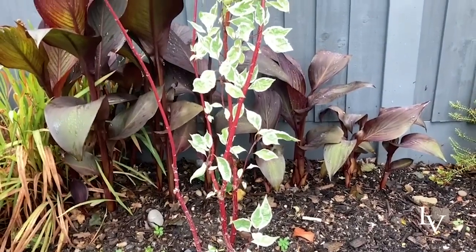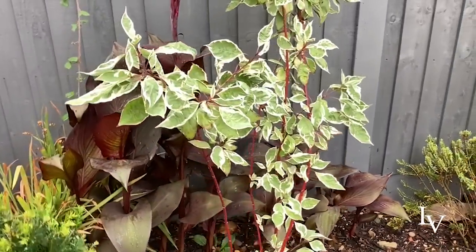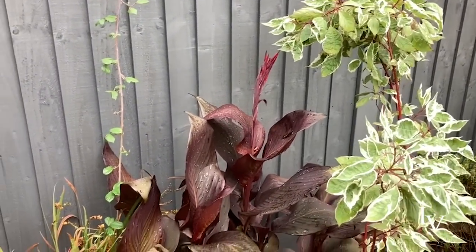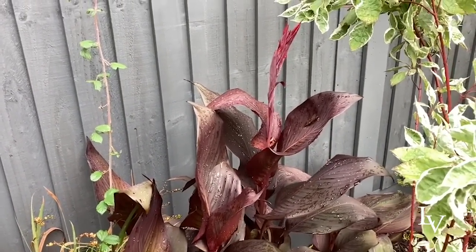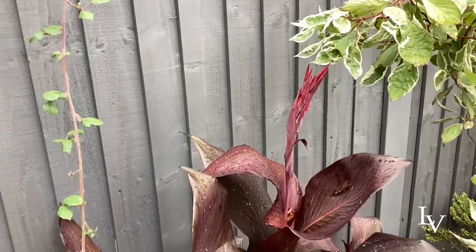And behind you will notice my Canna Lilies. They did not do very well at all this year. And I think that is because I didn't take the bulbs out. I left the bulbs or the tubers in all year throughout last winter. So this year I'm going to chop them all down very soon once this flower has finished. And I will store them this year.